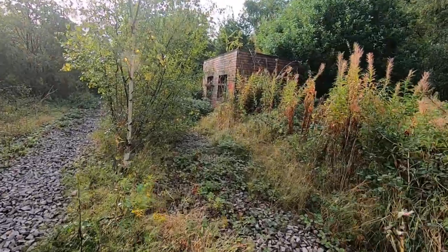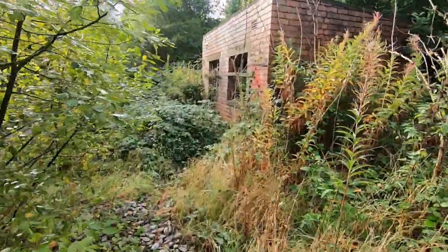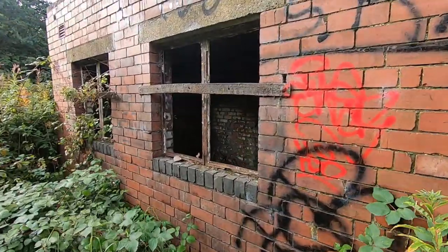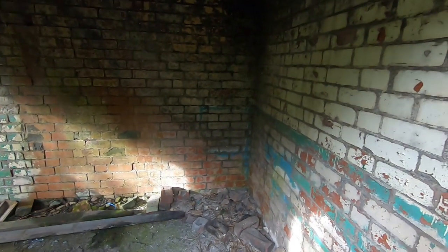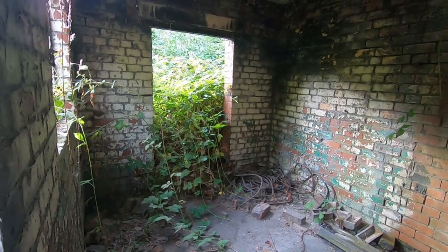There's another nice little hut, nice brick one this time. You don't see brick ones very often. Shows how old this one is. So have a bit of a nosy on the inside. Check there's nobody living in it. So yeah, nothing in there, but there's the old entrance there.